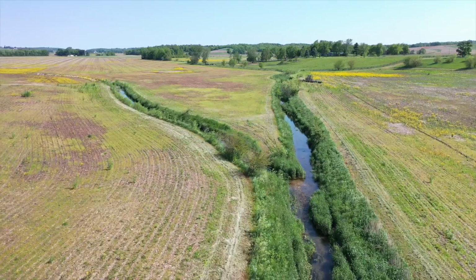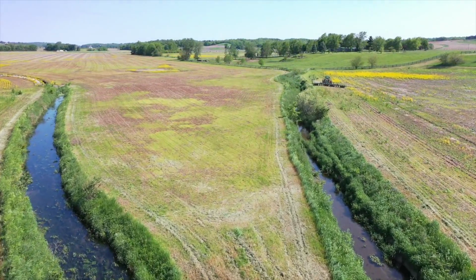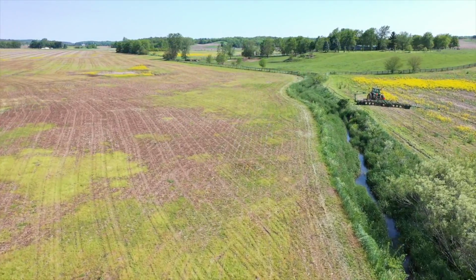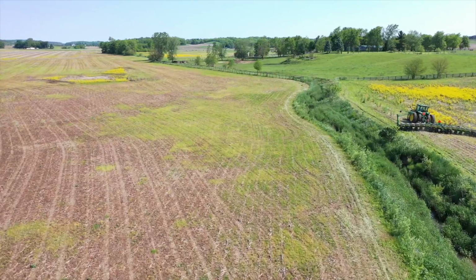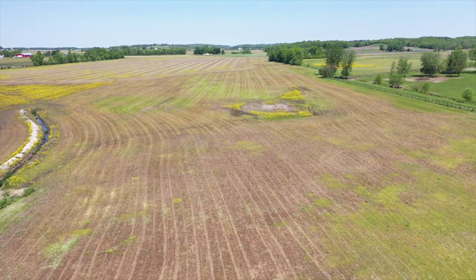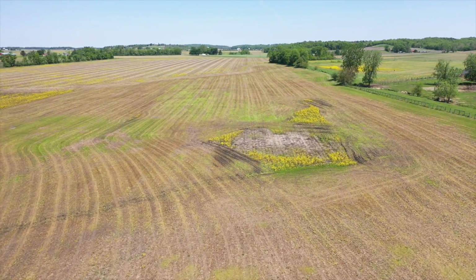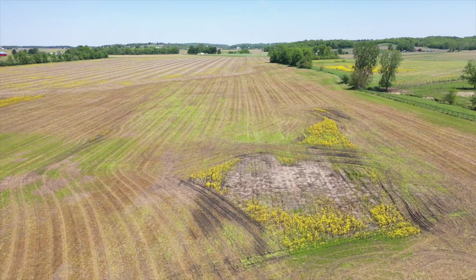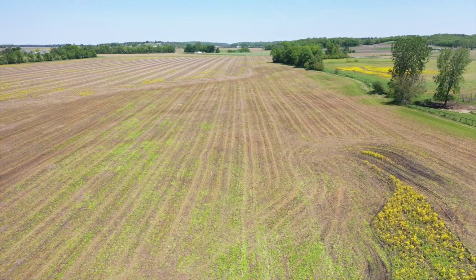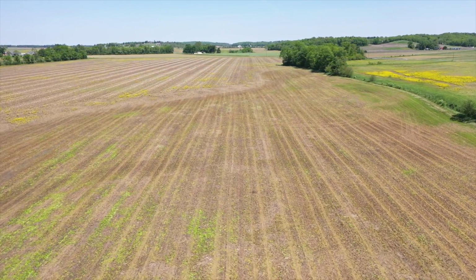Over here to my left, and like I say, we'll be showing it with the drone, there's a bunch of ground down in there that I can't plant this year. It's some of the same ground that I couldn't plant last year. I came over here yesterday and mowed it all with the new-to-me batwing mower. I was mowing through water, all kinds of stuff. We did get it all mowed and basically taken care of.